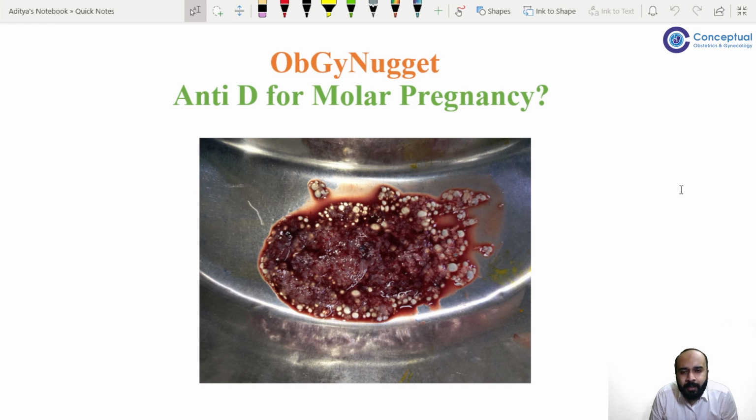Now there's a disclaimer here that for people who work in civil hospitals like I do, anti-D is a drug that we get over there for free, whereas in private setups it costs around 4,000 to 5,000. So it's an expensive drug that way. Most patients who go to a private setup can afford it, and in our hospital it's not an issue because it is provided for free.